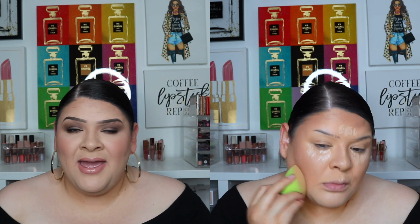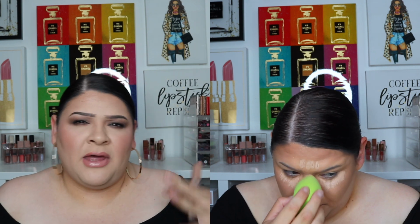This is my absolute favorite concealer. I have used this before. I have talked about it, raved about it. It is so good. It is full coverage, but it's not drying under the eyes. It's not too heavy, and it just gives such a nice bright under eye look without looking stark white, and that's what I like.